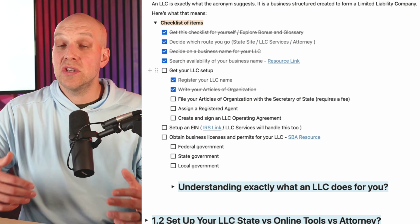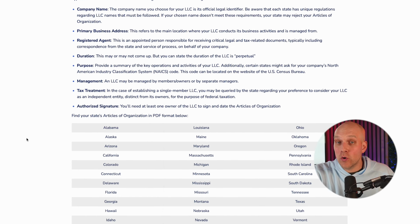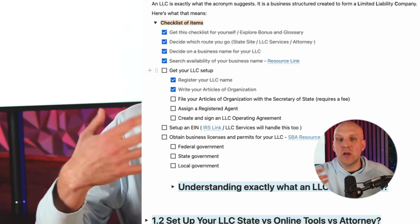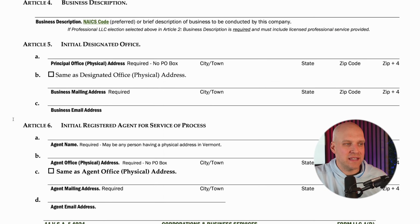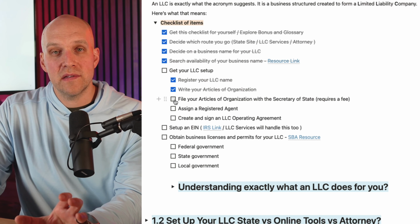The articles of organization is just going to take in information about what the business is about. So what category is it in? Who are the members? It's just gathering basic information for the state. Next here, you can see filing your articles of organization with the state, and it requires a fee. As of making this video, it's $125 to file your articles of organization with Vermont, but that fee may go up in time. And later in this video, we'll be talking about a calculator resource, which helps you dial in exactly what the cost of your LLC is going to be specific to you in Vermont.